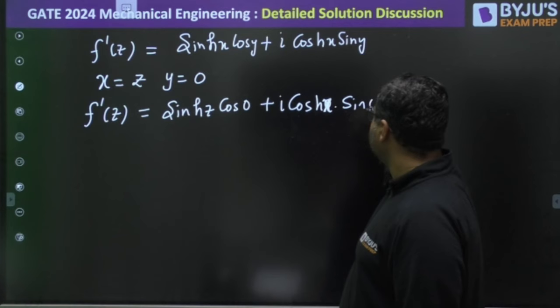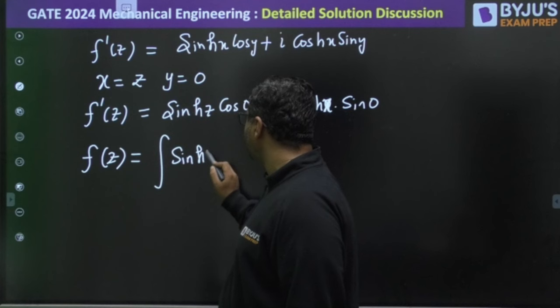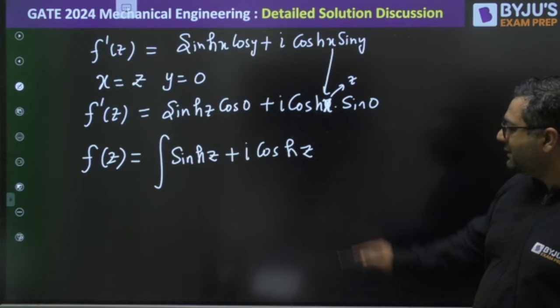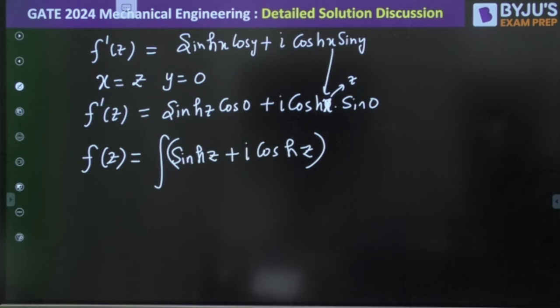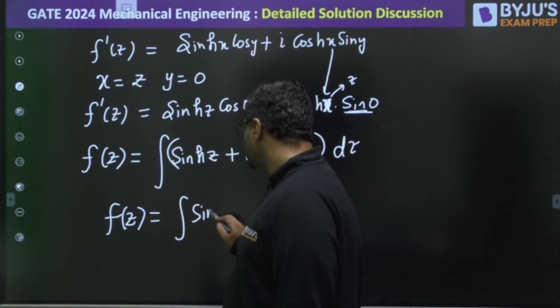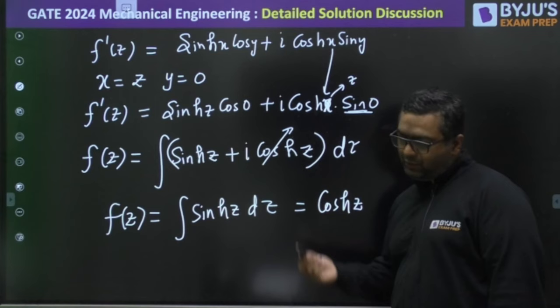So you would be getting f(z) to be the integration of sine hyperbolic z plus iota cos hyperbolic z, putting x as z, with respect to dz. But as sine 0 was 0, that term will be 0. So we are getting f(z) as the integration of sine hyperbolic z dz, which is nothing but cos hyperbolic z. So with the integration constant, it is cos hyperbolic z plus c.